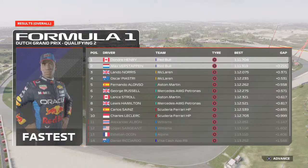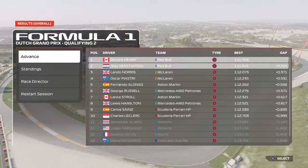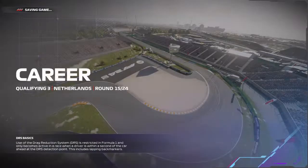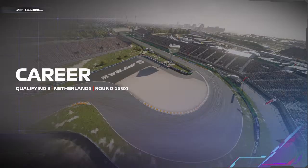Alright, so that's the end of Q2 and I made it out of Q2. I didn't check who was out of Q2. I was about to, then I clicked X on advance. Not what I was supposed to do there, but it's okay.